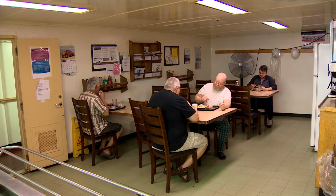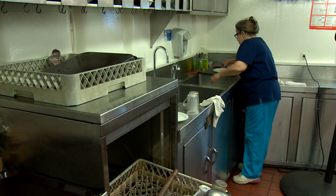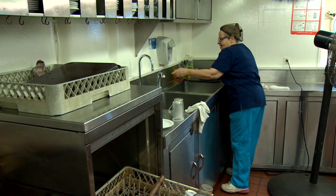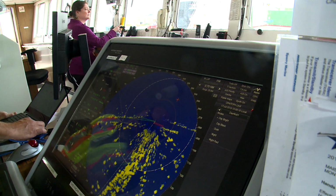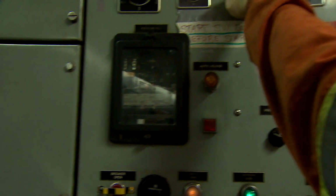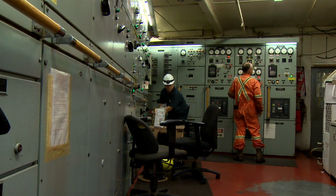Charlene would love to see more women on board these ships. In fact, she would like to see more people, period. We're in dire need of every officer, doesn't matter if it's male or female, but I would like to see more women do jobs that are not commonly for women.